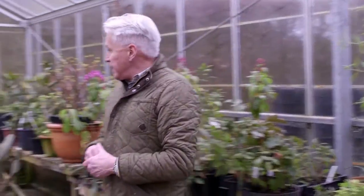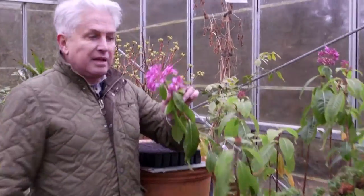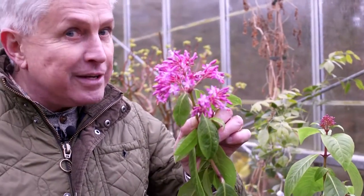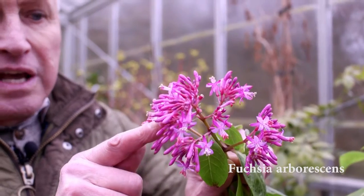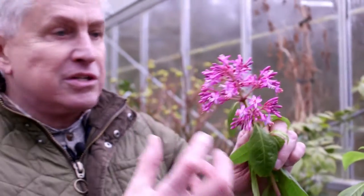But also, look over here what we've got. This, believe it or not, that's a fuchsia. Well, that don't look nothing like a fuchsia, I hear you say. Well, it is a fuchsia. It's called Fuchsia arborescens. And if you look very closely at the flowers, you can see that they look exactly like miniature fuchsia flowers. But they're born in huge, huge clusters.